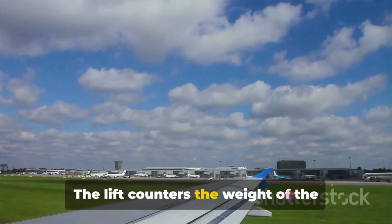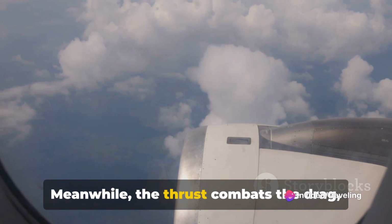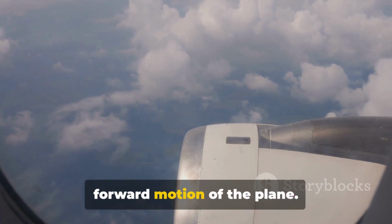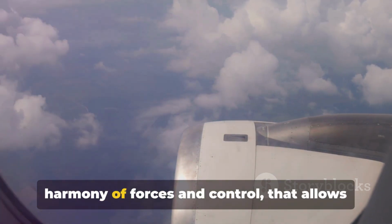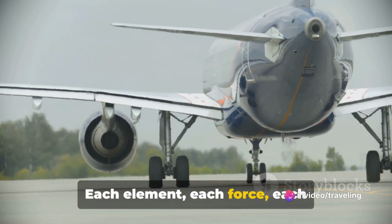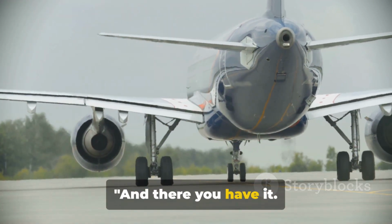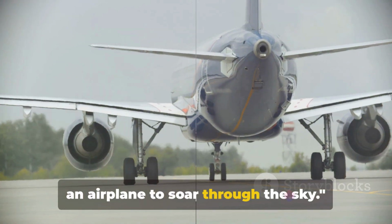The lift counters the weight of the plane, keeping it from plummeting back to Earth. Meanwhile, the thrust combats the drag, the resistance of the air against the forward motion of the plane. It's this delicate balance, this perfect harmony of forces and control, that allows the airplane to glide smoothly through the sky, each element, each force, each adjustment working together to maintain flight. And there you have it, the perfect harmony of forces that allows an airplane to soar through the sky.